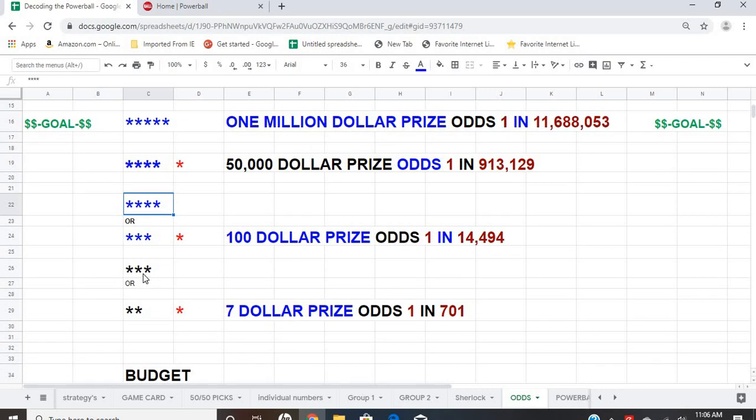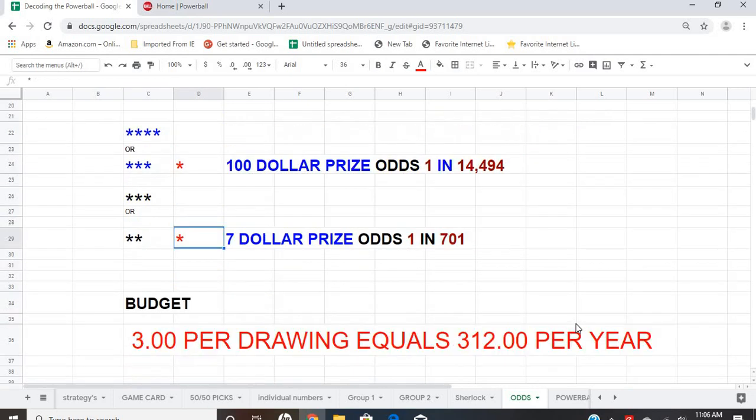All right, and 3 white balls pays $7 plus the power play, and if you just get the red ball, the power ball, that pays $4 plus the power play. Okay, so you can see that the higher prizes, or even the lower prizes, they're all pretty astronomical here. Okay, so I just want to let you know that if you spend $3 per drawing, there's 2 drawings per week, you would spend $312 per year on the lottery.